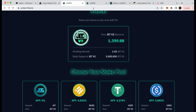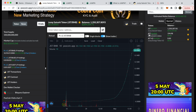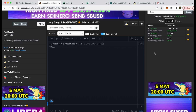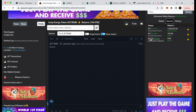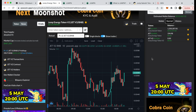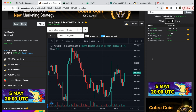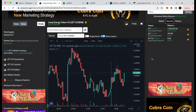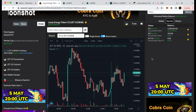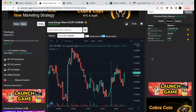So let's now talk about Jet V2. So this is Jet V2. Jet V1, which we've mentioned already, you can't buy or sell it. It just enables you to sell your JST. Jet V2, however, does have a price. It's got an open market and you can buy and sell this. And at the moment, the price is 0.0248, which means that if you sell 10,000 Jet V2, you get $248, which is a pretty sizable chunk of a BNB.